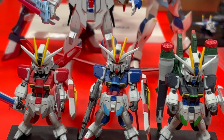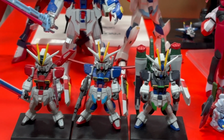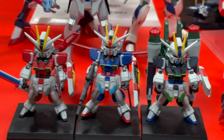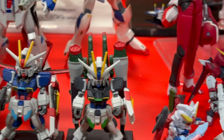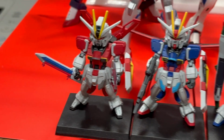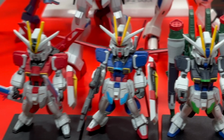And right at the bottom over here, I also have the Premium Bandai exclusive Force Impulse Gundam, Sword Impulse, and Blast Impulse converge set. I don't know why they made the Impulse forms all Premium Bandai exclusives. This could have just been a general release, but I guess Bandai just wanted to make a couple more bucks. Pretty nice.